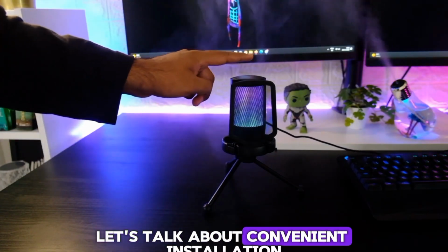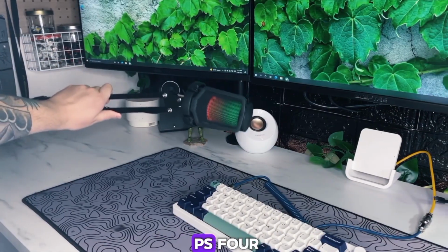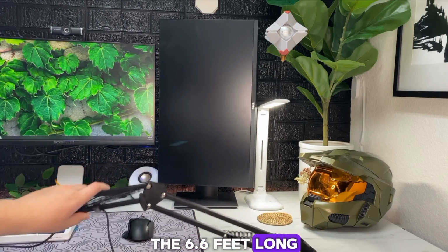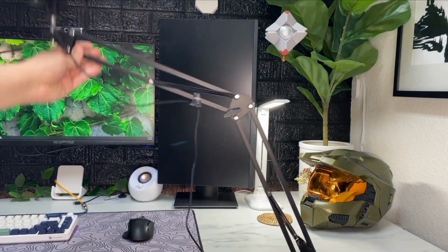Let's talk about convenient installation. This plug-and-play mic is compatible with PS4, PS4 Pro, PS5, desktop and laptop. The 6.6 feet long detachable USB cable ensures no game chat interruption.